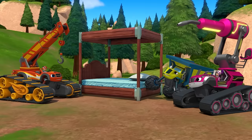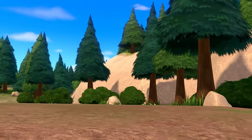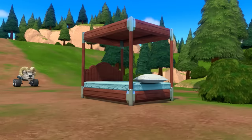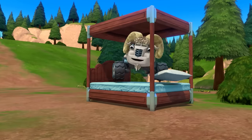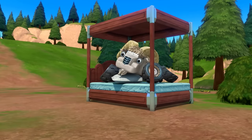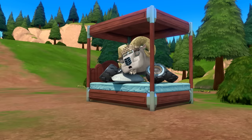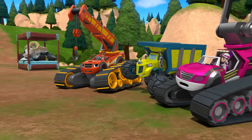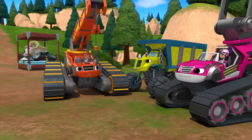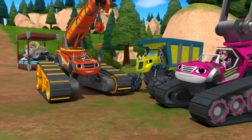Bed ready! And here comes the bighorn! Look! He's laying down! Bighorn yawning! He's going back to sleep! We did it! Our bed's a perfect fit! Great job, construction crew! Now let's keep moving so we can get to that contest!